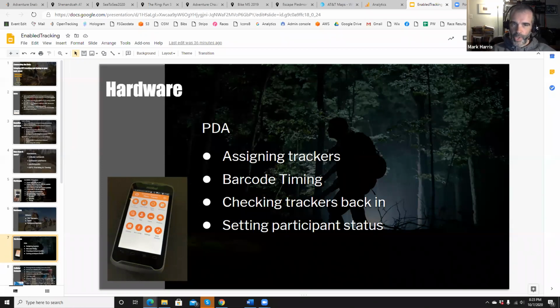We can also do timing on it. So if you're in a location where maybe you don't have cell service, but you have Wi-Fi, that sometimes happens to us at start and finish lines, right? We'll do it at a location in a state park where they've got a building that has Wi-Fi, but there's no cell service there. In those situations, we can do timing with our PDAs too. And simply on the PDA, you can select a location.